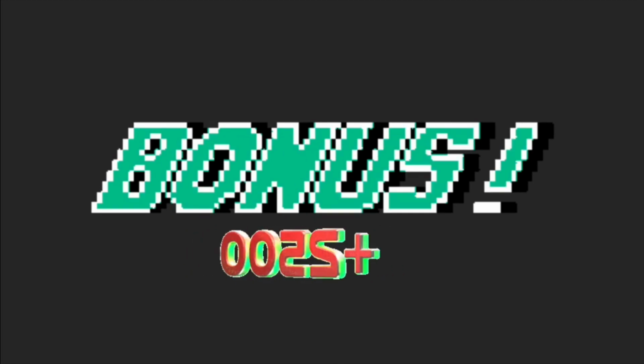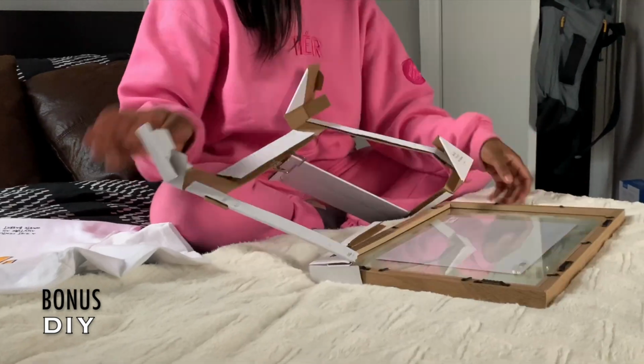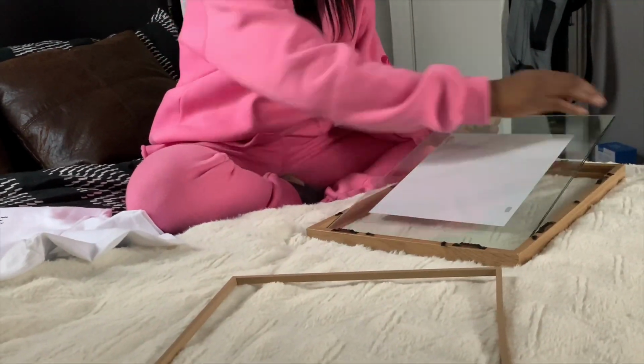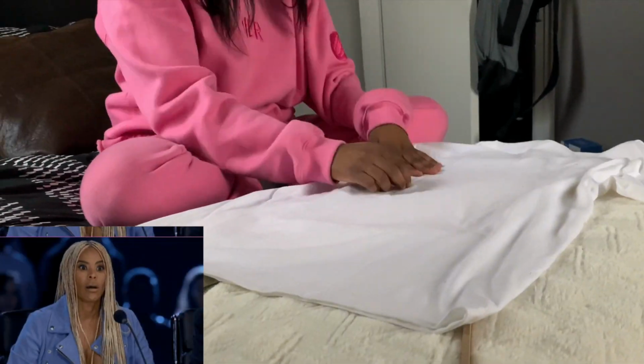Matter of fact, because I'm feeling generous, I'm going to show you another way to personalize. Yes, I'm putting a t-shirt in a picture frame.